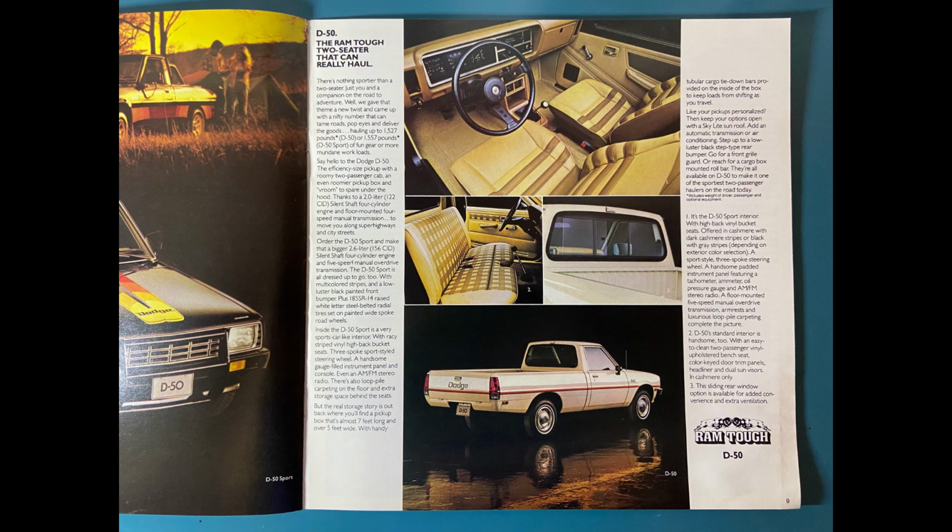Inside, the D50 Sport is a very sports car-like interior, with racy striped vinyl high back bucket seats, 3-spoke sport-styled steering wheel, a handsome gauge-filled instrument panel and console, even an AM/FM stereo radio. There's also loop pile carpeting on the floor and extra storage space behind the seats.